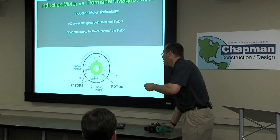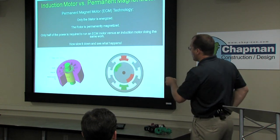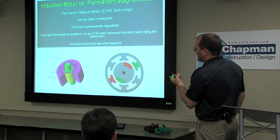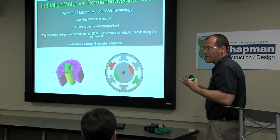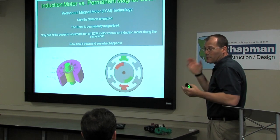If you take a permanent magnet motor, the shaft is already magnetized, so you only have to apply power to the stators. So all of a sudden, you're effectively only powering half the pump. To do the same amount of work, you do it with half the wattage, and we'll prove that when we look at this display.